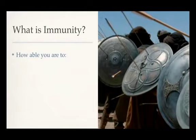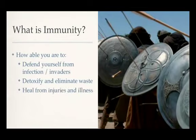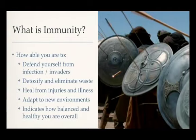So what is immunity? Immunity is how able you are to defend yourself from infection and invaders, how able you are to detoxify your body and eliminate waste, and how able you are to heal from injuries and illness and to adapt to new environments. Your immune system function indicates how balanced and how healthy you are overall.